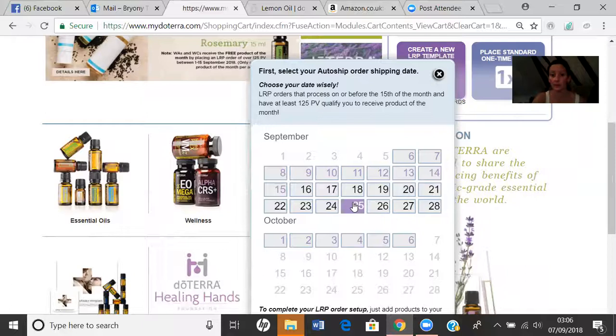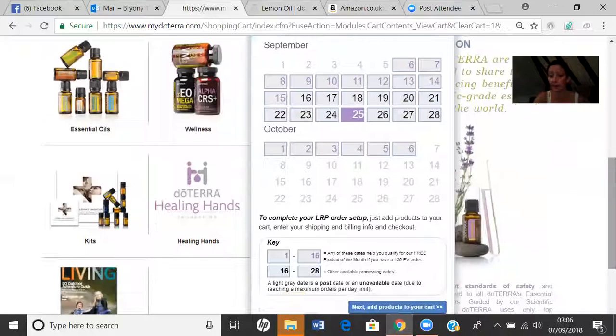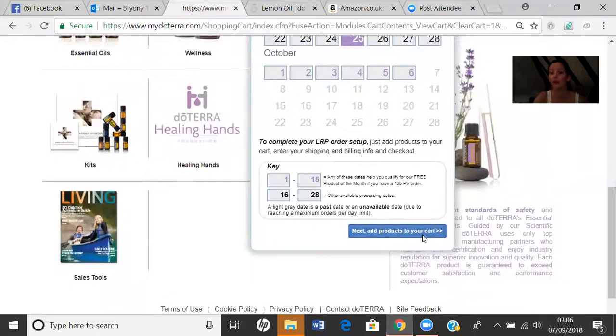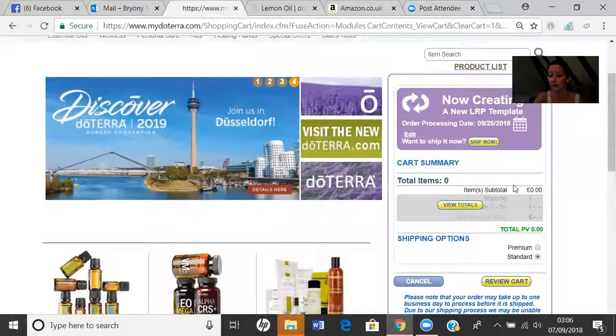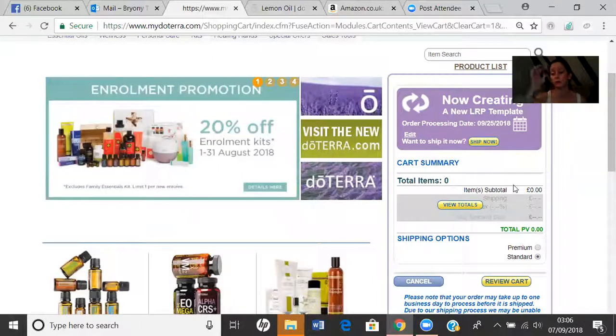So let's say I pick the 25th of September. You can also change what's in your basket every single month. But you just have to remember that on the 25th of September, it's going to ship to you whatever is sitting in that basket every single month, unless you go in and change it, or you cancel it, or you change the date of it, okay?